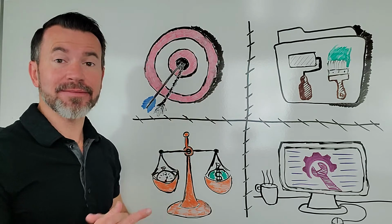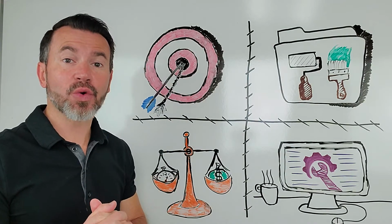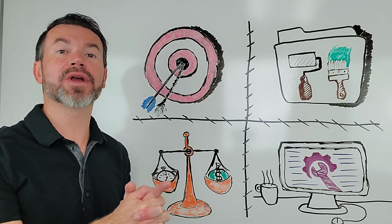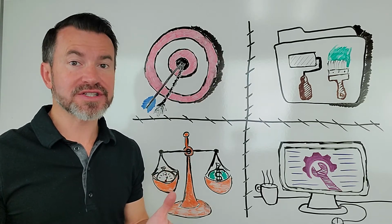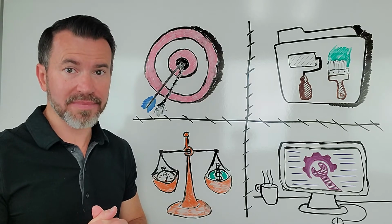So we're going to take a deep dive into production rate estimating, and we're going to show you how you can quickly and easily develop your own production rates that actually match what's going on at your company with your painters in the field, not some old dusty rates that you got out of a book that may or may not fit your painters or your company.